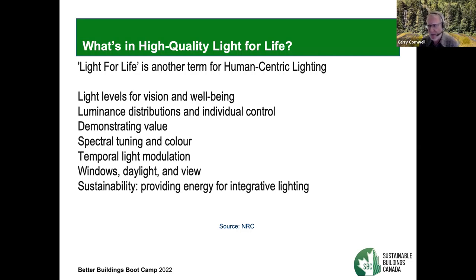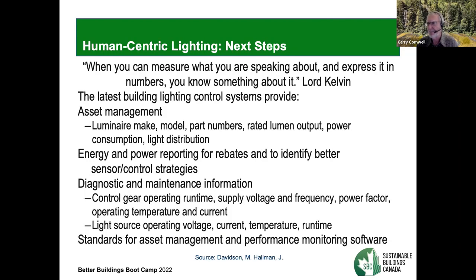They're all well explained. I don't have time now, but light for life is not just about how much light is there. It's a whole menu, if you will, of different approaches to lighting design.